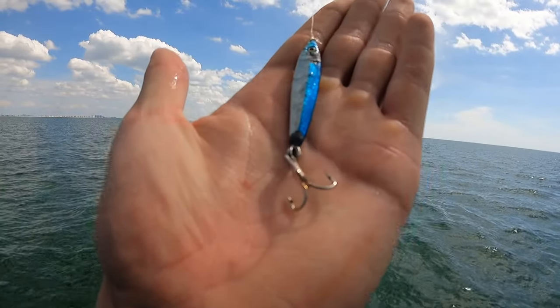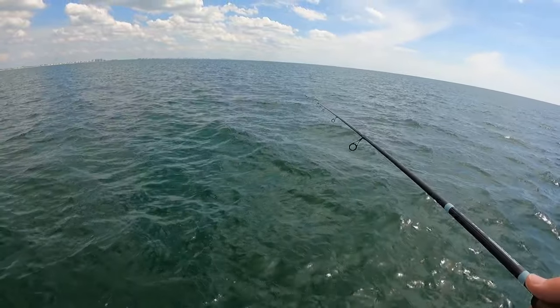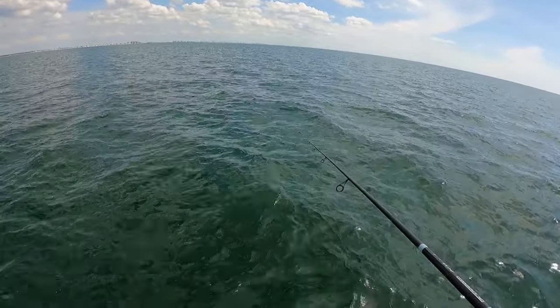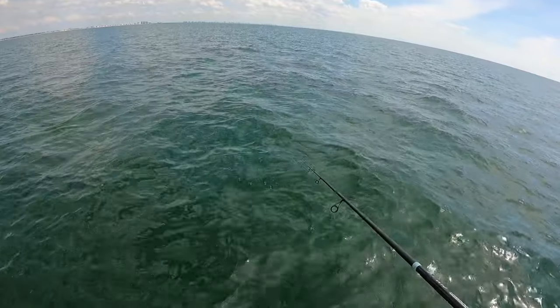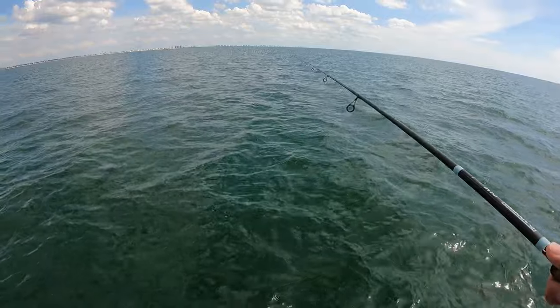That's what I'm throwing right now. Little casting jig. Pretty heavy for the rod that I'm using, but we can cast a half a mile and really feel anything on the bottom. So it's been working so far for some pretty random fish.